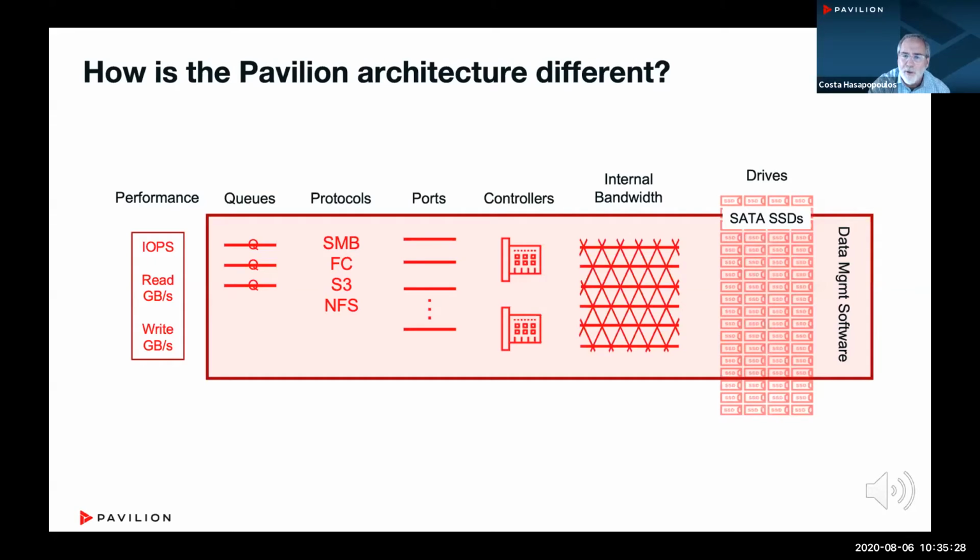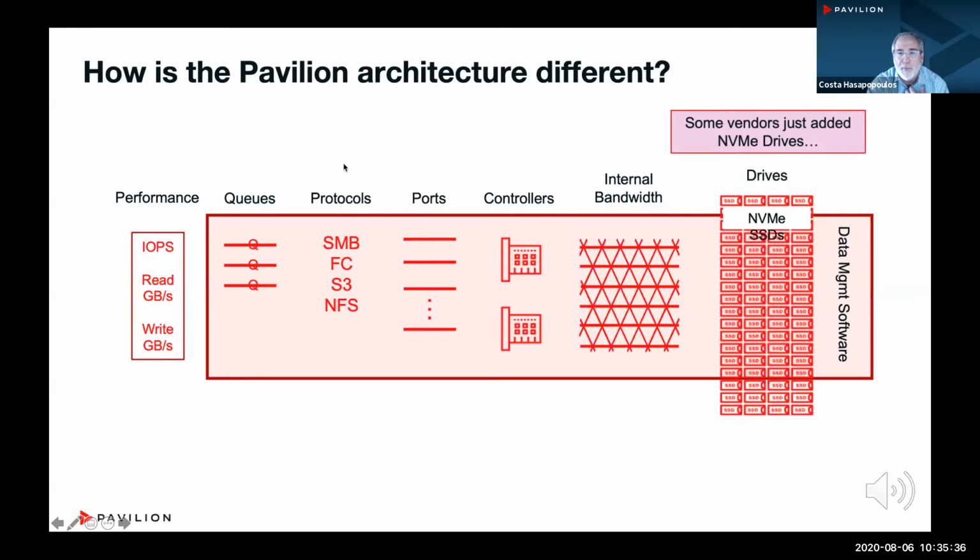So what did Pavilion do differently than the competition, right? So let's look at this. The first thing people did was replace the drives with NVMe SSDs. That's great. They're materially more performant than a regular SSD, and they got some sort of bump. But again, the architecture all inside the box stayed the same.